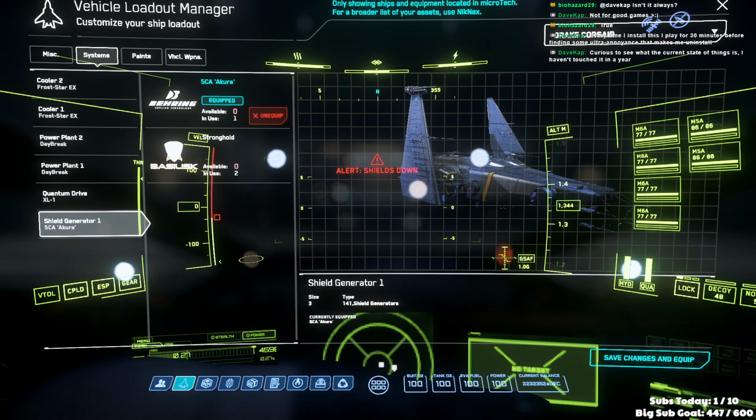Alright, I need to find... Where can I go to find... an FR-86 shield generator is what I am looking for. Star Citizen item finder. FR-86. Looks like, really.